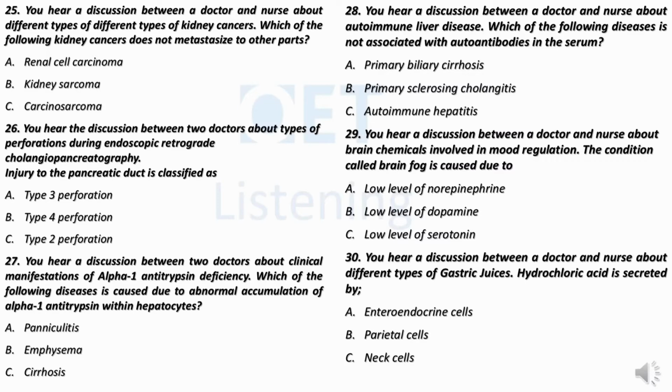Doctor, can you explain the types of perforations during endoscopic retrograde cholangiopancreatography? Well, although perforation is an unusual complication of endoscopic retrograde cholangiopancreatography, the diseases of the duodenum and common bile duct can increase the risk of perforation during endoscopic retrograde cholangiopancreatography. There are 4 types of perforations during endoscopic retrograde cholangiopancreatography based on etiology and site of perforation.